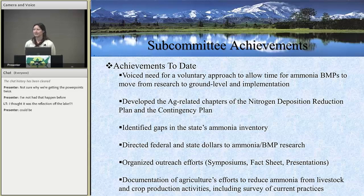So what are some of those achievements to date? The committee has pushed for keeping this on a voluntary path and using BMPs to help reduce emissions. And they wrote the chapters to the nitrogen deposition plan and to the contingency plan for agriculture, which was really good because there was a lot of education that the industry has done to the Park Service and to others to say, you know, the picture and the story is not quite as you guys think. They had no idea how agriculture works in general, so they have learned quite a bit.